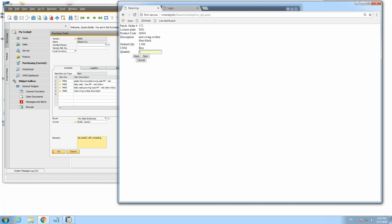Again, if you look at the screen here, the information that's presented here is configurable. For me, it's easy to show the order quantity. A lot of companies on receivable don't want to show the order quantity. They really want the people to count. So then you don't show that. And just say next. And everything is done now.